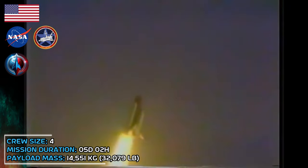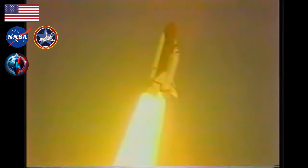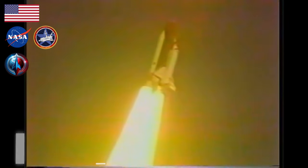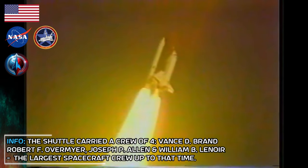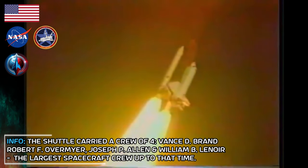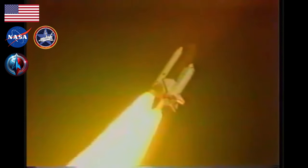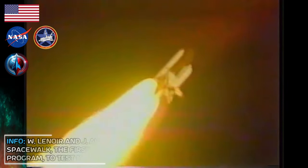Mission control confirms roll maneuver started. 20 seconds. Thrust looks good. 26 seconds. Roll maneuver completed. 30 seconds. Columbia now 1 nautical mile in altitude. Throttling engines down to 85% as programmed. Mark 40 seconds. Columbia now 2.5 nautical miles in altitude. 1 nautical mile downrange.